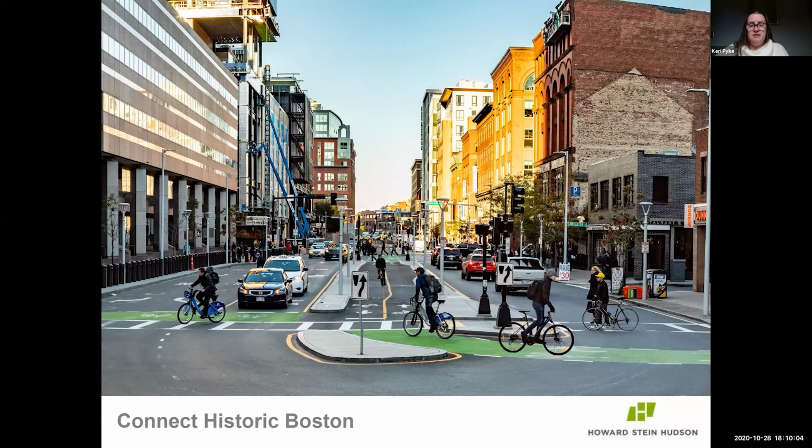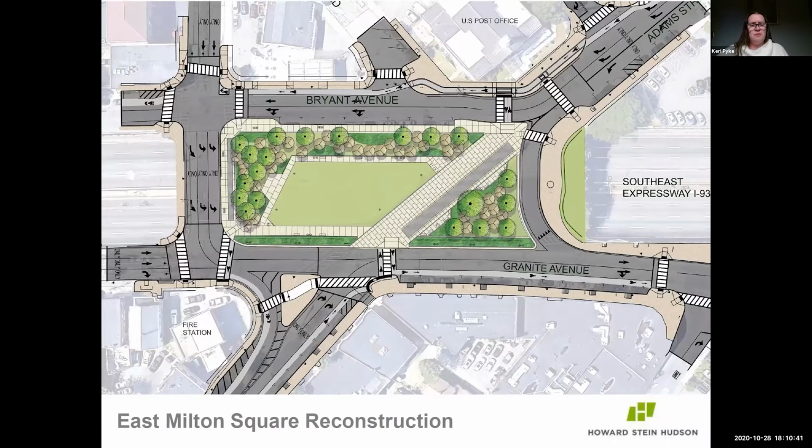And then this is Connect Historic Boston, which is right in downtown Boston, adjacent to the TD Garden. You can see on the left side of the road there, that's all the new development that's going up around the garden. But we, again, started this project with planning and took it all the way through construction to build these two-way separated bike lanes in the center of Causeway Street, and they connect over to the waterfront in the north end. There's another piece on Commercial Street that wraps around, and this also connects up on Staniford Street into Beacon Hill.